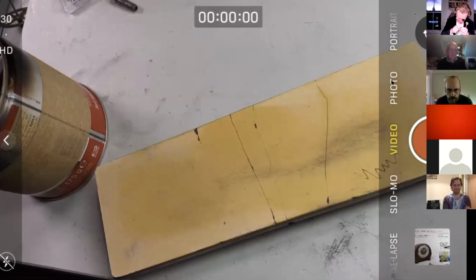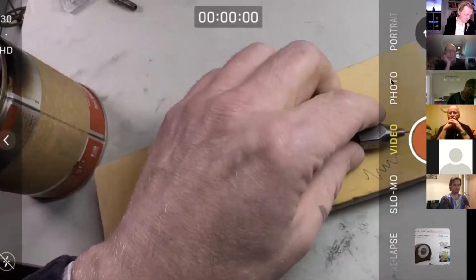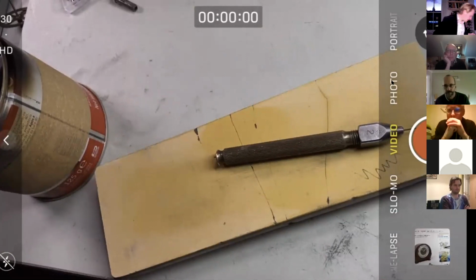Little bit of a fiddle just getting it lined up. I'll get a pair of pliers, just to help me negotiate it into place.